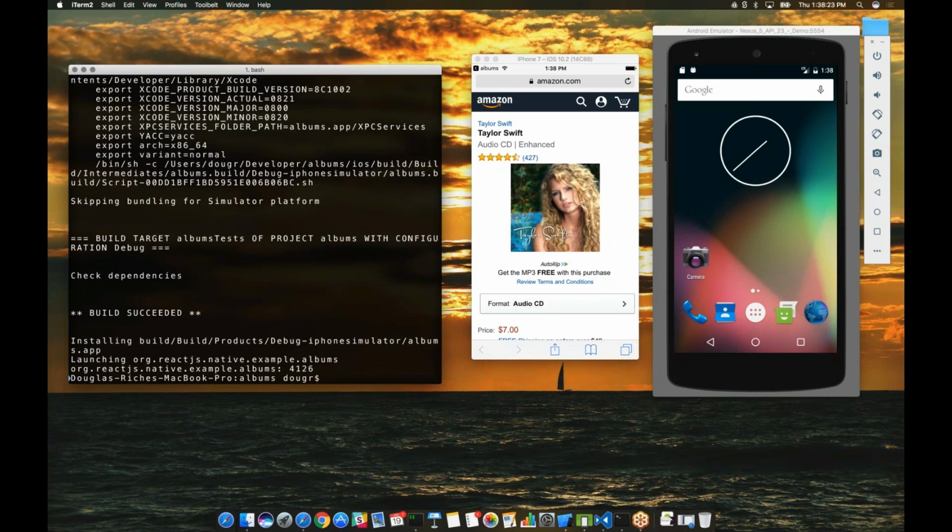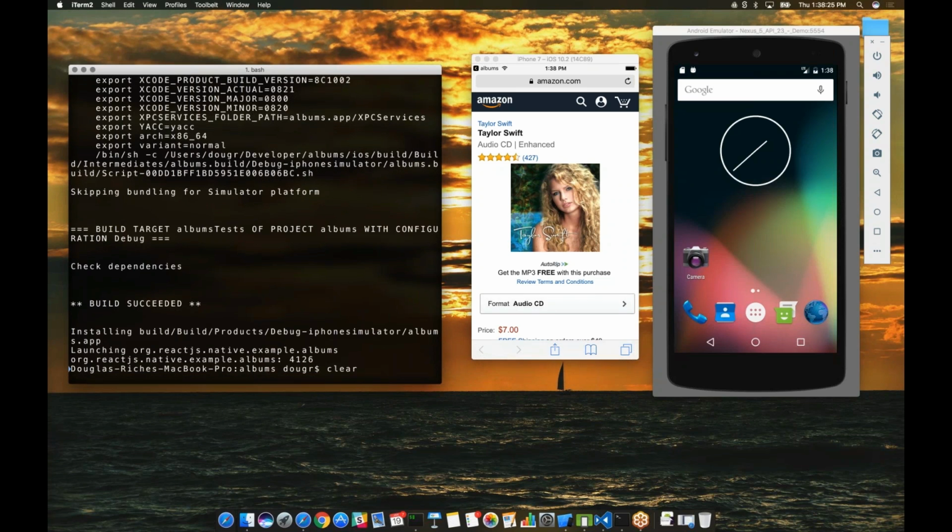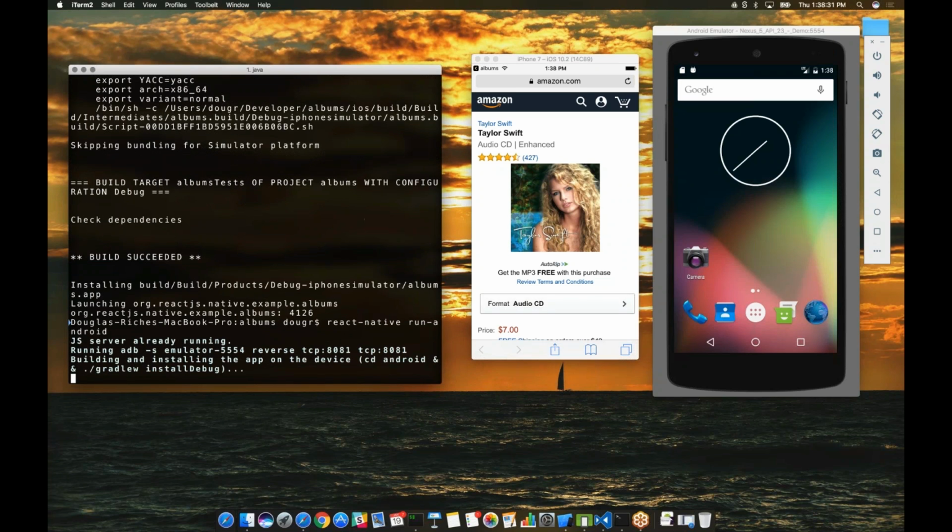The real magic, though, that I want to show you is because I'm going to run a command here. So React Native run Android. So we saw that same experience. It'll just take a second.